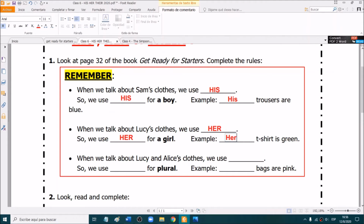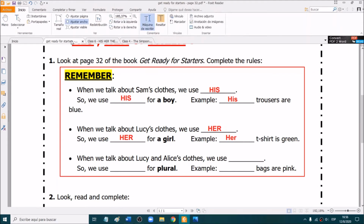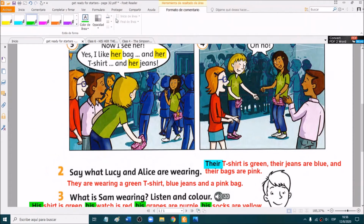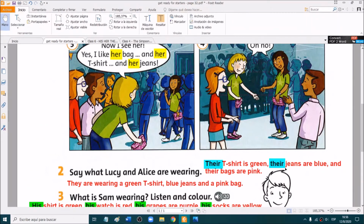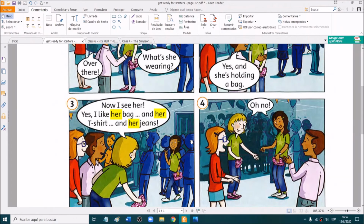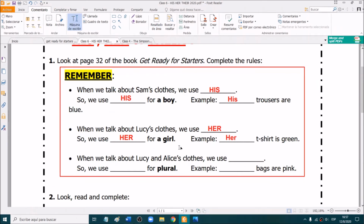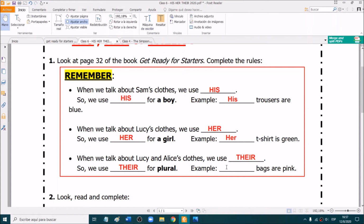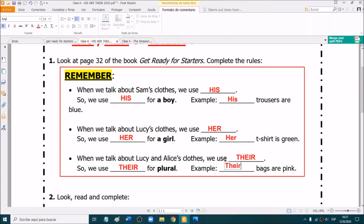And when we talk about Lucy and Alice, Alice's clothes, which one do we use? Yes, very good. Their. We use their. Their t-shirts are green. Their jeans are blue and their bags are pink. Excellent. So we use their. Very good. We use their for plural to talk about more than one person's clothes. For example, their bags are pink. Their bags are pink.